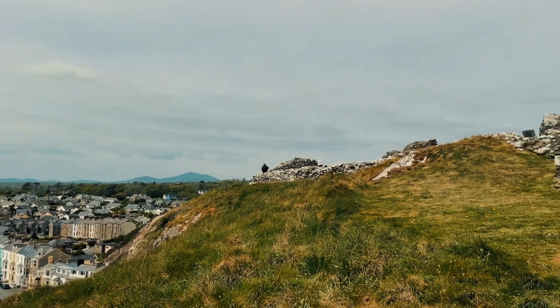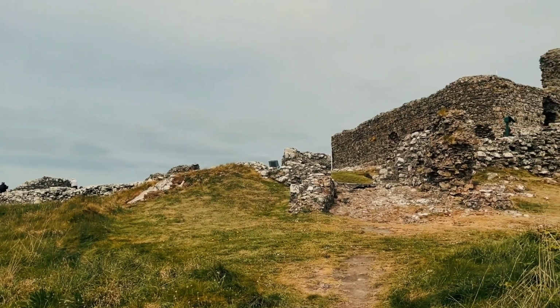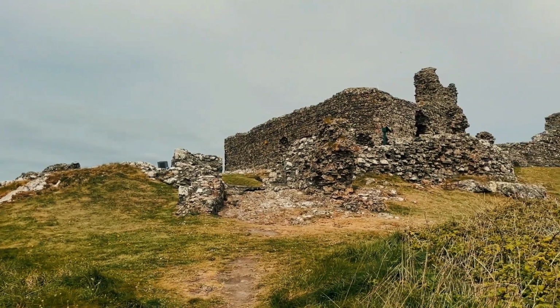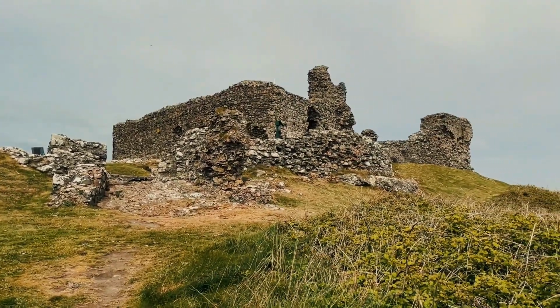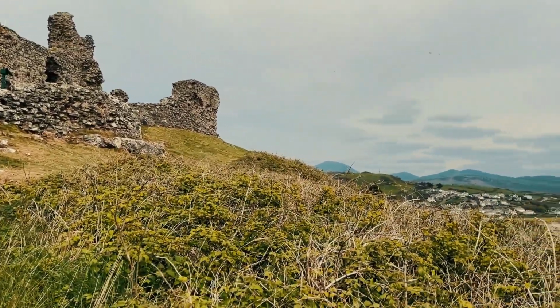Today, what remains of Criccieth Castle offers a glimpse into a bygone era. Its ruins tell stories of power struggles, architectural innovations, and the indomitable spirit of the Welsh people.